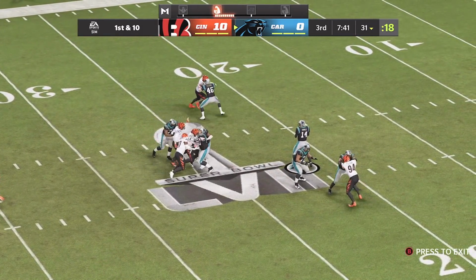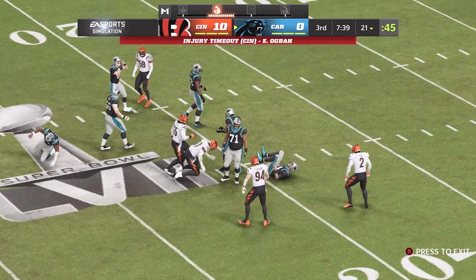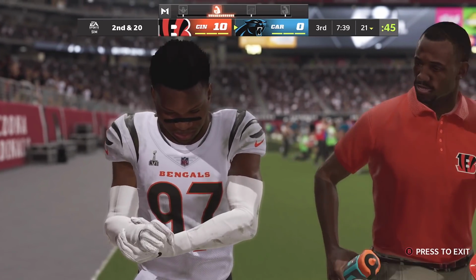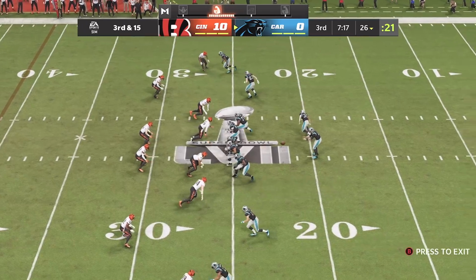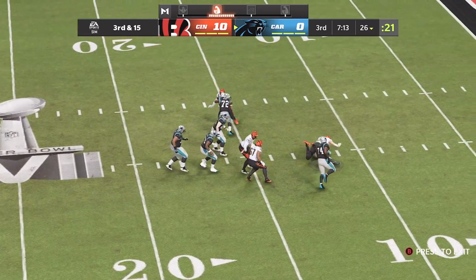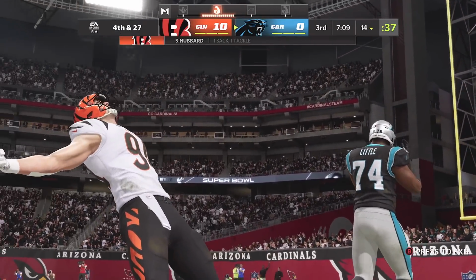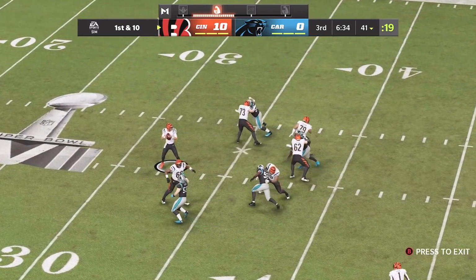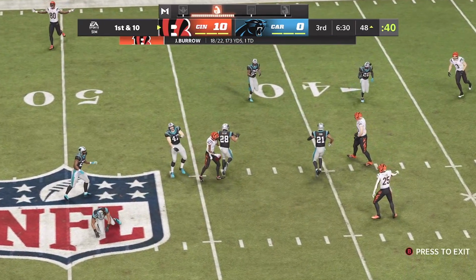So into the 3rd quarter now, still getting shut out, but Darnold under pressure. This will be a sack as Emmanuel Ogbah, the former Miami Dolphin, will have to exit the game, and he will go to the locker room. He has not made an impact today, neither has Trey Hendrickson, really. Here is the 3rd and 15. This is going to be a sack. Sam Hubbard out of Ohio State gets to the quarterback, and Darnold is absolutely getting shut down on offense. Too bad they dropped that touchdown pass in the first half.